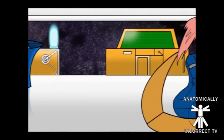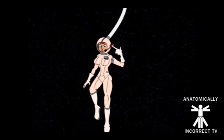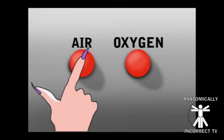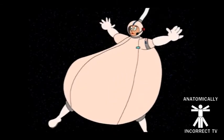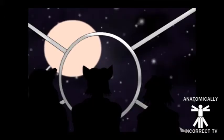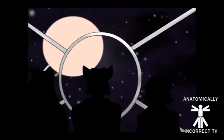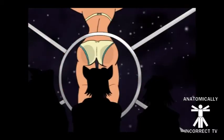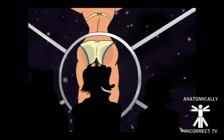Okay, let's not screw this up again. One button is labeled air. The other? Oxygen. For the love of God, please, press the one that says oxygen this time. That's no moon. That's a space station. Now that is a moon.